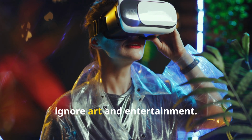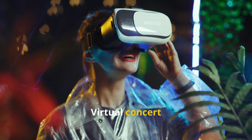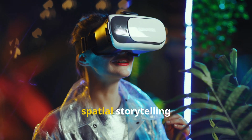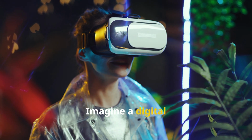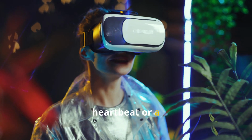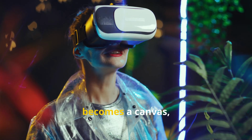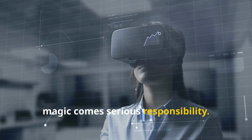And let's not ignore art and entertainment. Immersive theater is being reinvented. Virtual concert halls adapt based on audience mood. Museums integrate spatial storytelling that evolves based on where a visitor stands. Imagine a digital painting that responds to your heartbeat or a sculpture that changes form as you walk around it. Spatial computing becomes a canvas, not just a display.